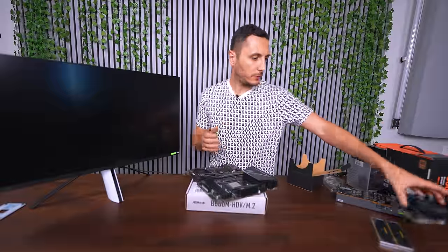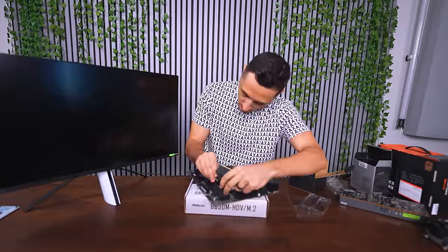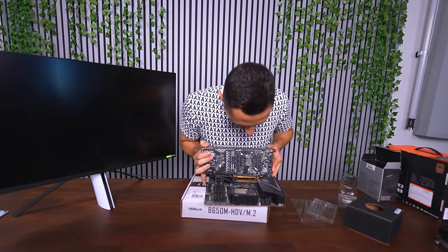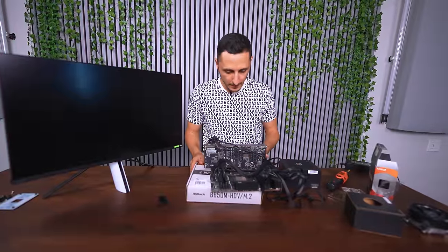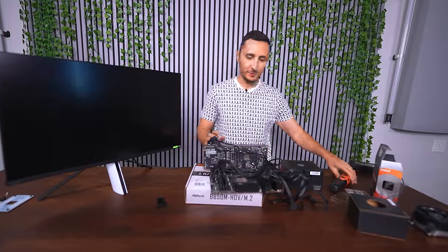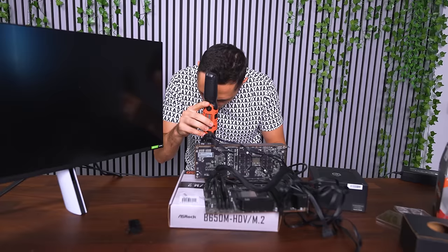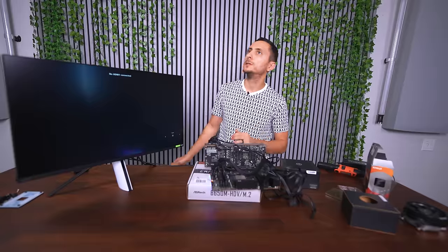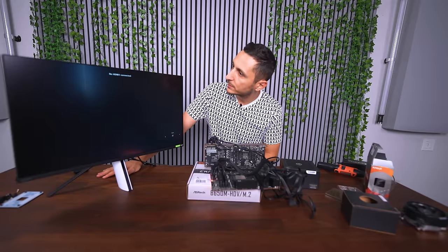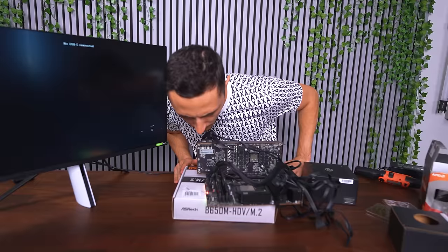We don't really need the cooler. We're gonna be doing a quick test anyways. My heart's racing a little bit. Here we go. Did I get scammed or did I get lucky? Come on, please. Please give me the BIOS screen. Come on, baby. Lights on the motherboard are on, GPU spinning. God, this is so nerve-wracking.